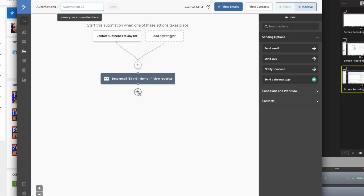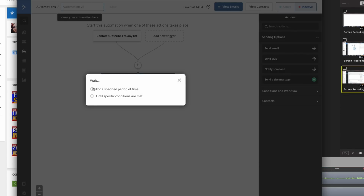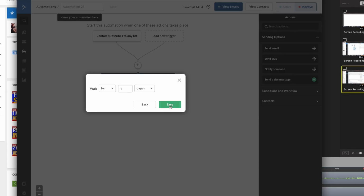And then we want to add another action, so condition. So we want to wait for a specific period of time, wait 1 day, save.